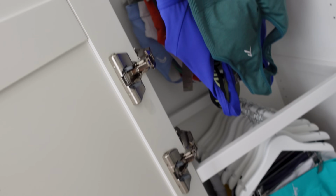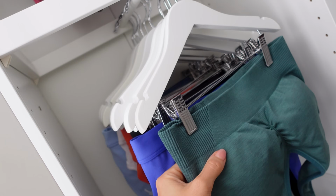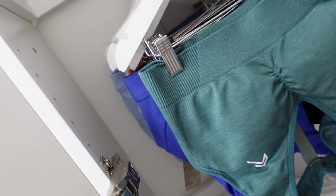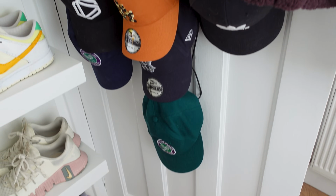But my thing is, when I used to roll them up and put them in a drawer, it just used to become a mess. So I find this the easiest way. These are actually baby hangers from Amazon. And then I clip them like this and I can see exactly what I have when I need it. So that's that. I have all my hats hanging from the door.